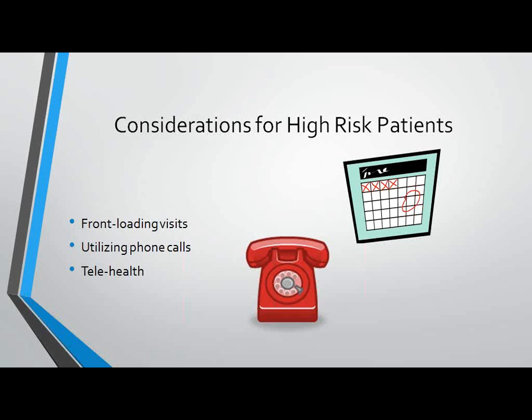I know that when FOSI conducted their study, they determined that 70% of the 1,100 agencies did not offer telehealth. But I personally feel that telehealth monitors are a way that agencies can effectively manage the care of some of their patients and maximize their visit frequency to best meet the needs of the patient. So you can consider all of these different things.